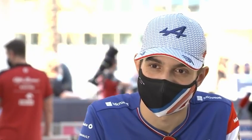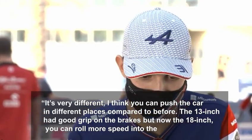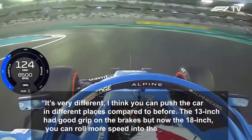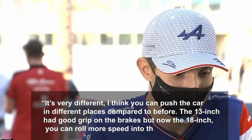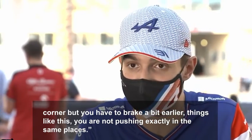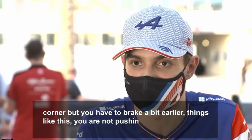Alpine's Esteban Ocon said, "It's very different. I think you can push the car in different places compared to before. The 13-inch had good grip on the brakes, but now the 18-inch, you can roll more speed into the corner, but you have to brake a bit earlier. Things like this, you are not exactly pushing in the same places."